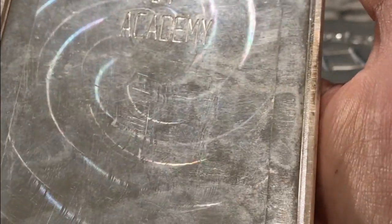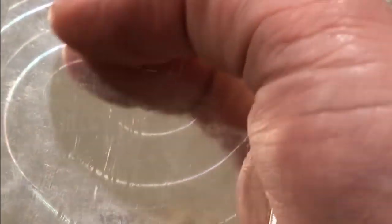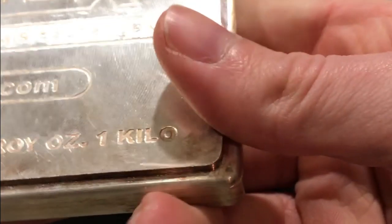Manufactured by Academy. This spirally thing on the back is pretty slick. I've never owned one of these. Ooh, it's grooved in there, so that is intentional. Is it? Can't really tell. And then this is pretty ugly up here.